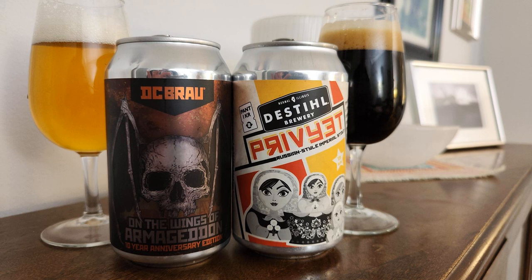And then the finish goes straight to that back when IPAs used to be just how bitter can we make them? Yep. It reminds me a lot of that. Like, oh, we're going to make this super bitter at the end. This isn't super bitter. It's just more bitter than what we've had for so long that it comes off as abrasive a little bit. But I think it's a pretty good beer. Yeah, it reminds me of Stone Double Bastard.